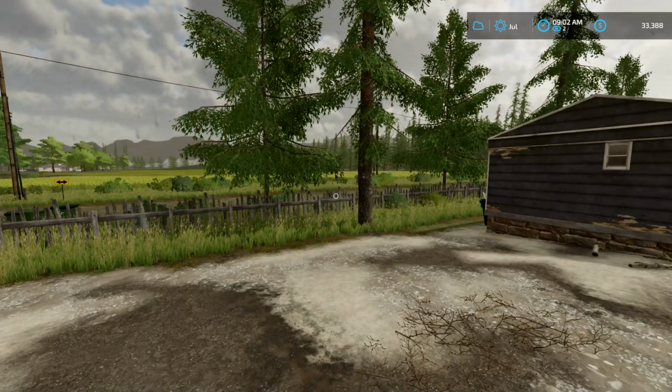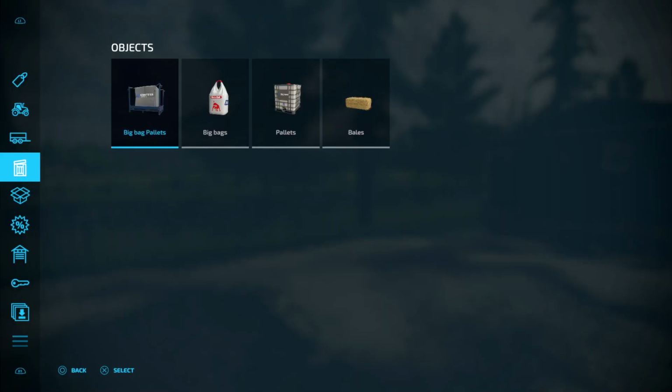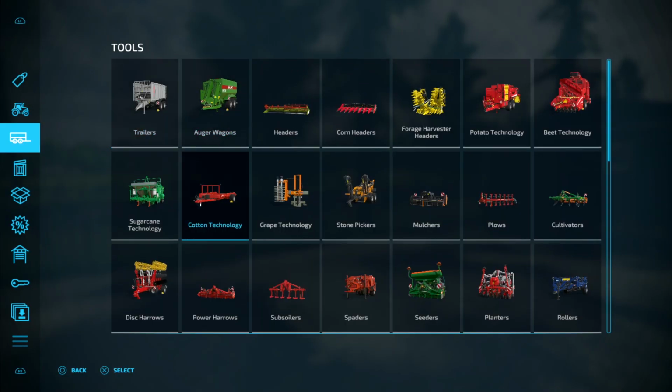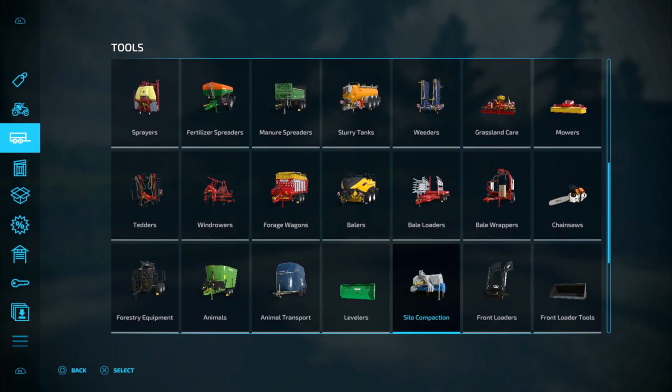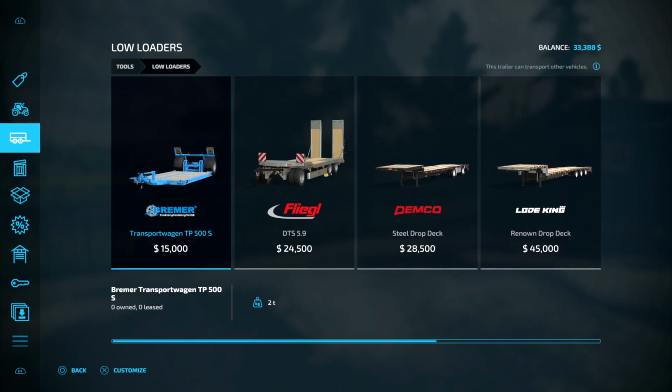I would like to go a little quicker than that. Now, there is one loading wagon. Not loading wagon, it's a low wagon. That's what I wanted to say. Low loader. There you go. That's the word I was looking for.